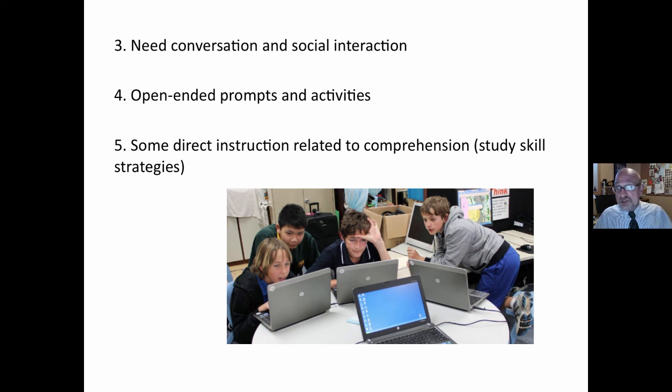Gifted readers, all readers, but especially gifted readers, need conversation and social interaction around the stories or things that they read. So a teacher creates these opportunities for students to do that, with open-ended prompts and activities in a journal or other formats where students can take it as far or not far as they want.